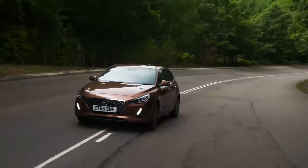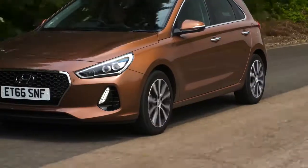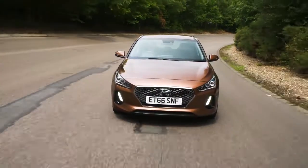Right then, that's all the sensible stuff dealt with. Let's hit the road. This Hyundai i30 has fairly soft suspension, so it's pretty comfy when you're driving around town and having to go over potholes and speed bumps and such.